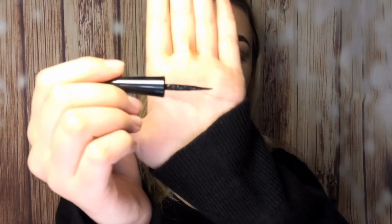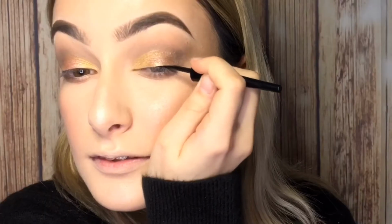This is only $2.99. I wasn't planning to apply eyeliner, but I will because I want to show you guys what it looks like. It's just a little felt tip applicator, and I'm not going to do a wing today. I'm just going to apply a slight line.